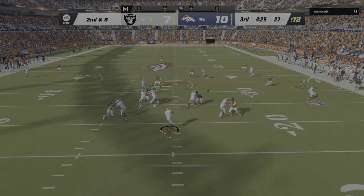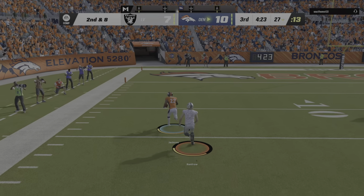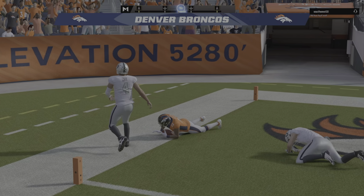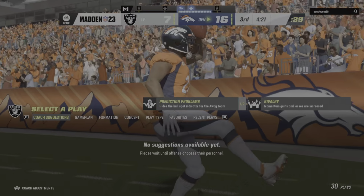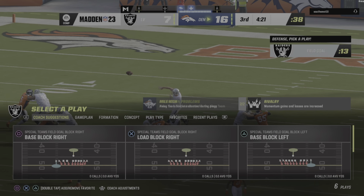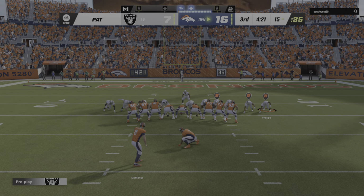Here's Carr to throw. And he fires one that's intercepted. Picked off by Kareem Jackson. And he takes this one back into the end zone. And the Bronco defense has a touchdown. So that's a real wrench thrown in now for this offense. They're trying to make a game of this in the third quarter, but that is not going to help.